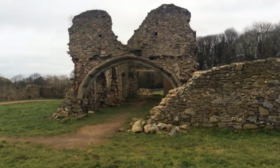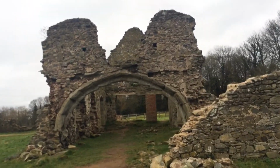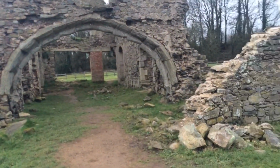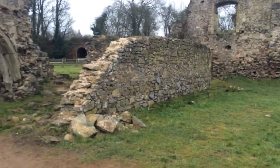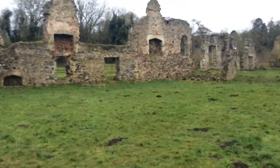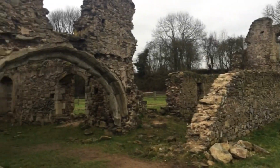Oh, look at that. So I believe that's the cloister. I'll go and have a look at the map in a minute. But there is an old local legend that in this space that you see here, there was a hall of some kind. And there was a rumour, this is a nunnery. It started off as a nunnery.